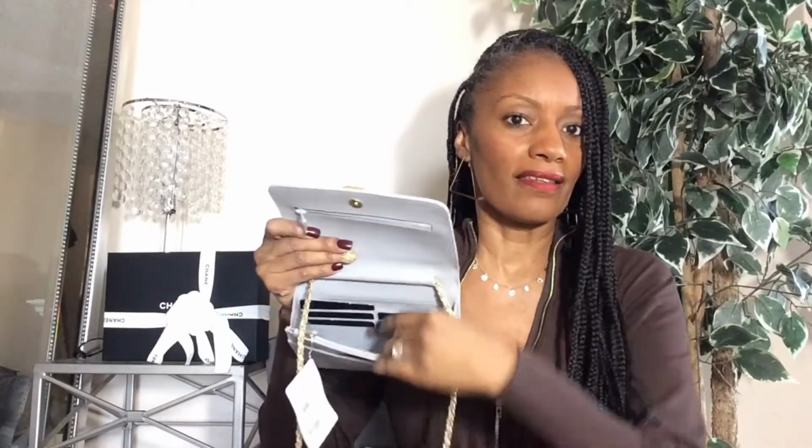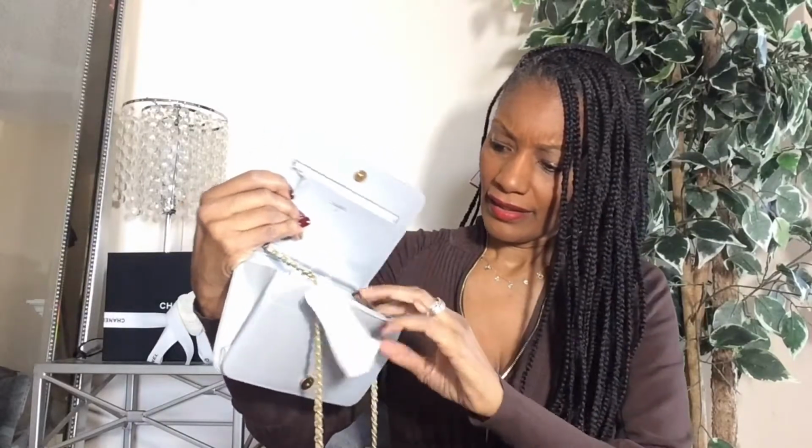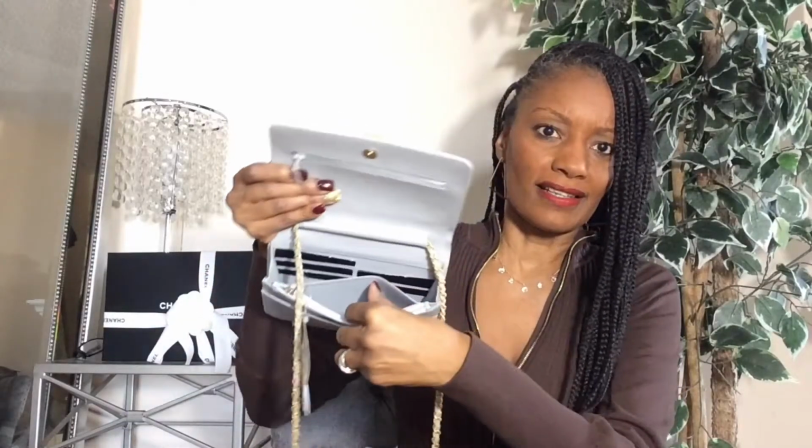So again, the back portion of this bag has approximately 8 card slots because it is a wallet on chain. So in that sense, it would look exactly like a wallet would on the inside. But also here on the inside is, oh, okay, I thought that was another pocket. Yes, it is. Oh, it's that same zip pocket.